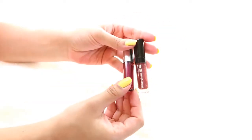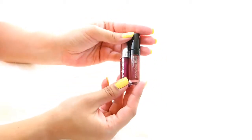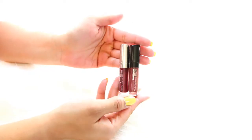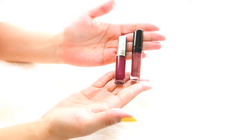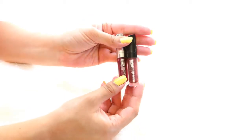The Bare Minerals Marvelous Moxie glosses are some of my favorites, but I'm not going to wear these dark colors. Overachiever and Femme Fatale. They're beautiful, but I'm just not going to use them, and I haven't used them, to be honest with you. I haven't opened them, nothing, so I'm going to go ahead and let these go as well.